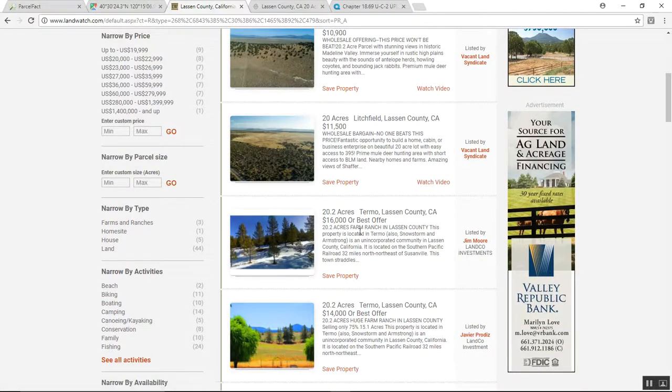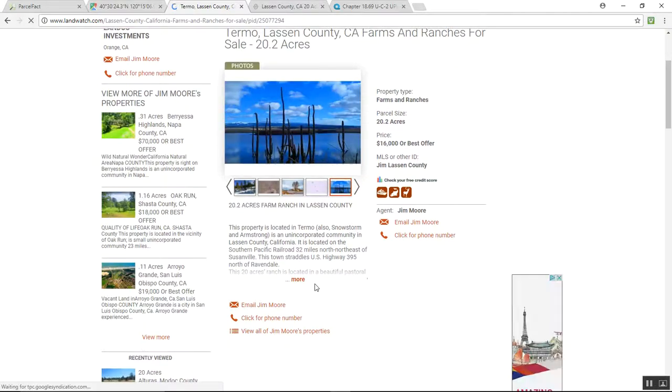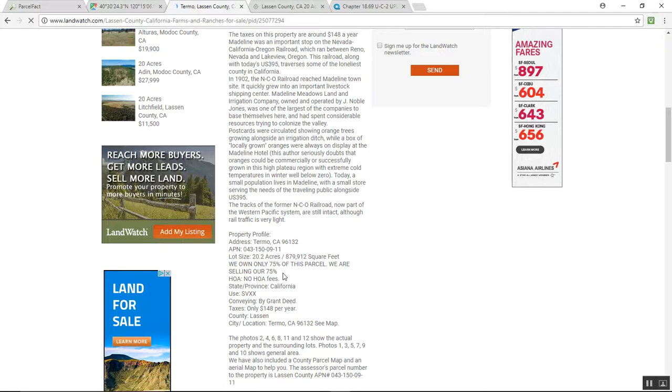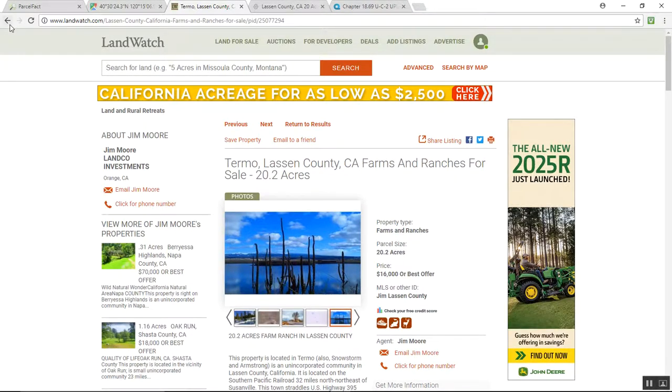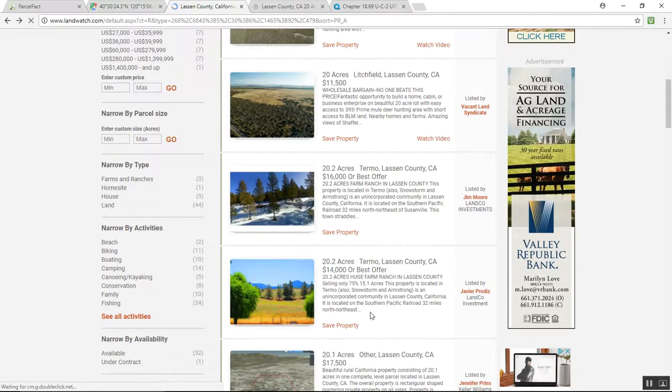These other two parcels here are partial interest only. If you look into them, I'll click on one of them just so you can see. It gives a really nice description. And if you go down a little bit, it says selling 75%. We only own 75% of this parcel. I don't get that. I don't know why anyone would buy land like that, but that's something you need to be aware of when you're buying land, and the same goes for this one here, 75%. At least they put it up front right here.